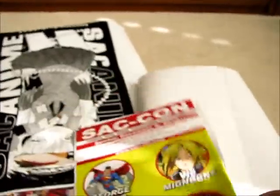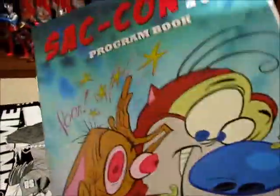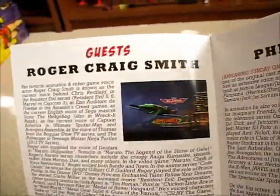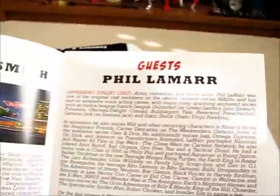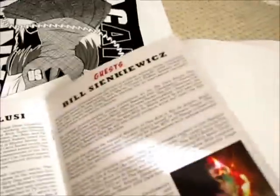You just got some advertisements that were at the con. The next coming SACCon is in December. Oh, this is a program book. Usually it's just a pamphlet, but cool. I guess these are the guests at this past weekend's con. Pretty cool. Some more on the guest list. This is the first time I've ever seen them use a program before.